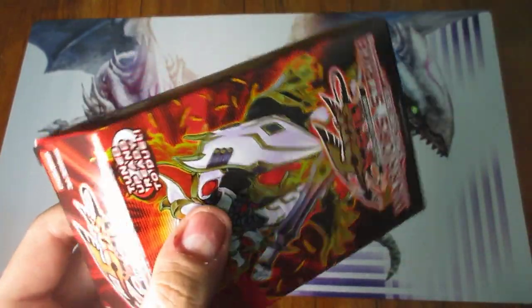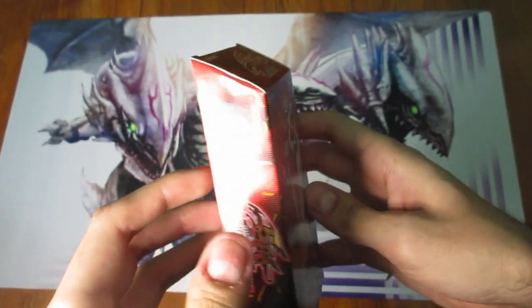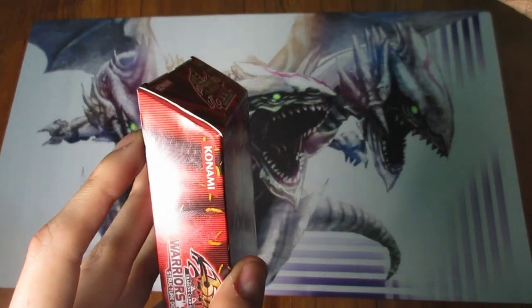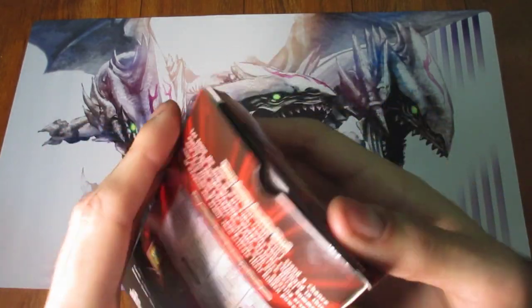So basically, here it is. What's really cool about a lot of the 5D structure decks is that they're actually designed differently. As you can see, it's just kind of like up like that, but it doesn't have the thing on the back, just like kind of like that. I'm sure you know what I'm talking about. They're designed a little bit different and it's kind of unique to see that.